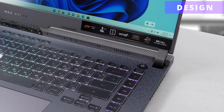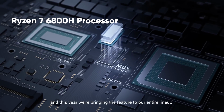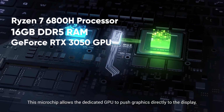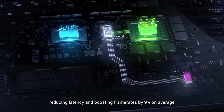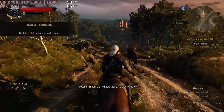Straight off the bat, our review model is decked with a gaming Ryzen 7 6800H processor, 16GB DDR5 RAM, Nvidia GeForce RTX 3050 GPU with 1TB NVMe SSD, and adorned with a 15.6-inch 300Hz IPS Full HD display.